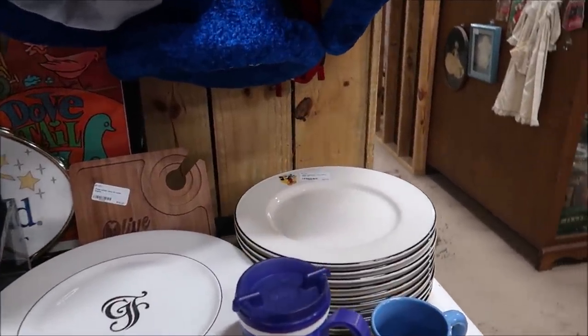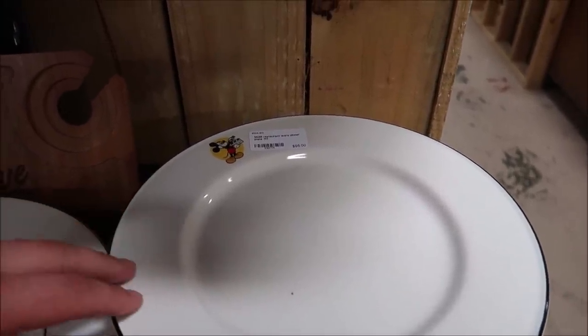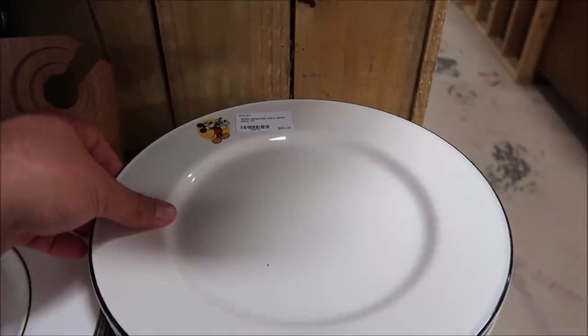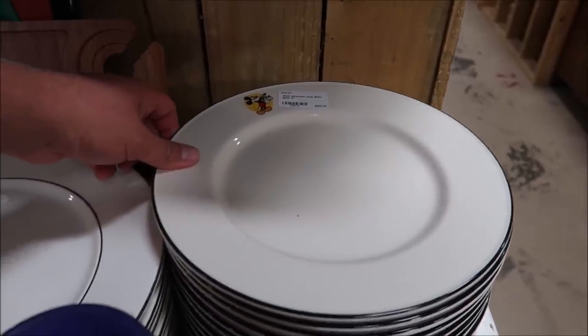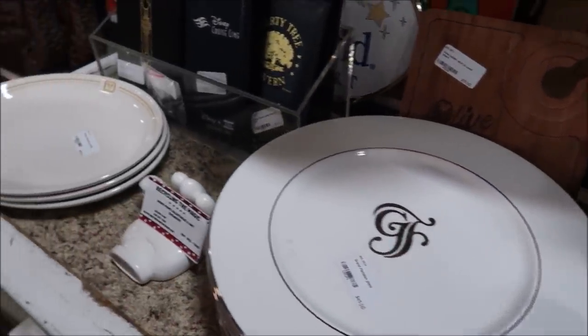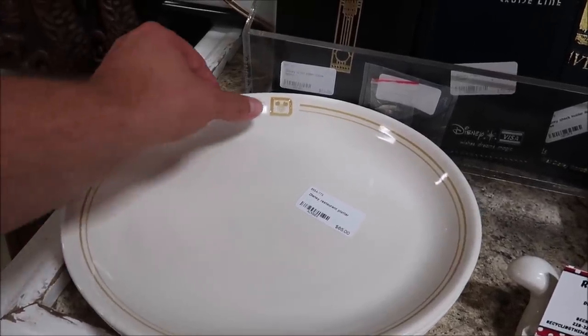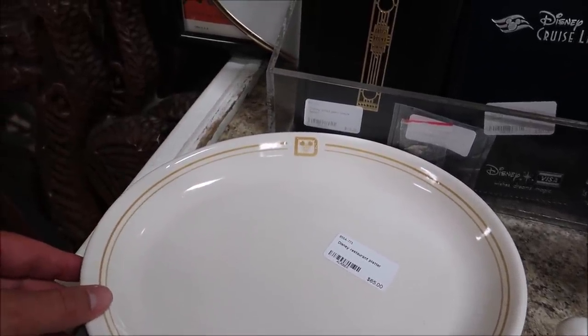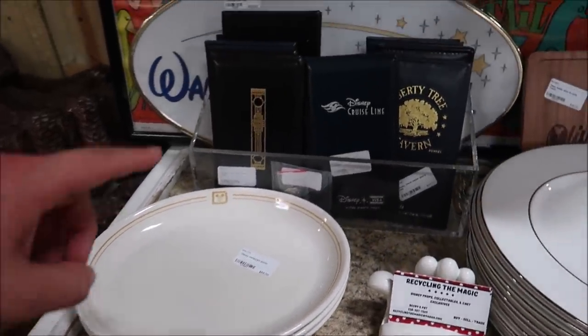A couple more really cool items. We have plates from MGM Studios. These are $95. I'm not too sure what restaurant these are from, but if you guys know, let me know in the comments. I think that's really awesome. They also have Grand Floridian and Contemporary plates. Look at this. That is so cool. I love that retro Walt Disney World logo on there. $65.